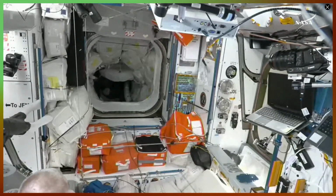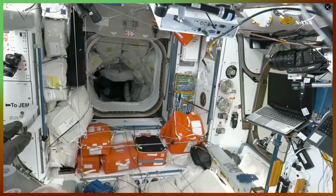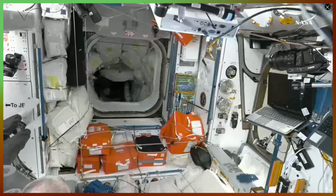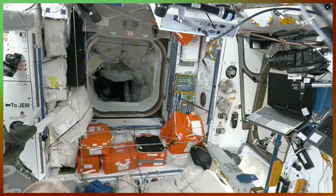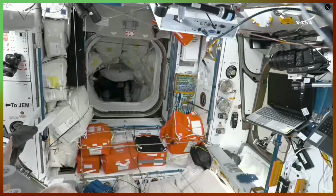Dragon on the big loop. Go ahead for Dragon on the big loop. Hey, can you open your cover to the hatch window cover? Stand by. Give us about 2 to 3 minutes. Okay.